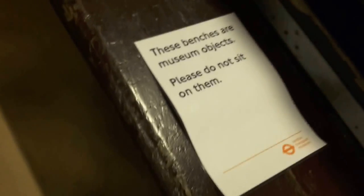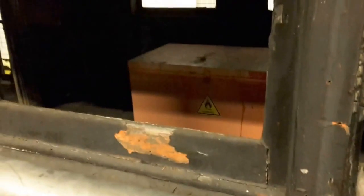Original. This bench is original. These benches are museum objects. Please do not sit on them. This is the last one. Oh man, look at this. These nice trains. There's something that's flammable in there. It's just this bit here. Ah, you have the old signage.